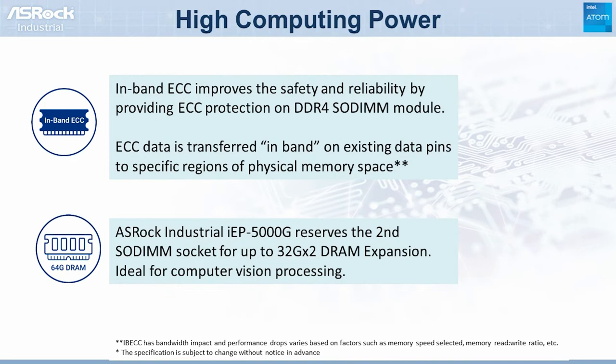IEP-5000G features in-band ECC memory. The benefit is to use a standard memory to be error-correcting code memory instead of higher-cost ECC DRAM to lower the total cost of ownership. In-band ECC improves safety and reliability by aiding error-correcting code while reading or writing data. For every 64 bytes, there is a 2-byte ECC syndrome bit for 1-bit correct and 2-bit detect.